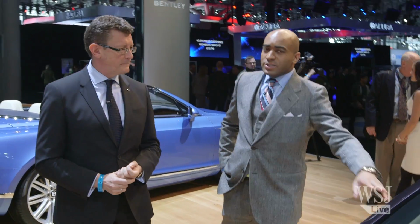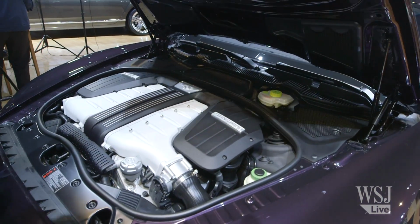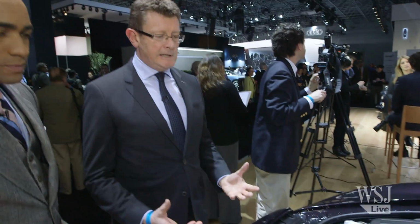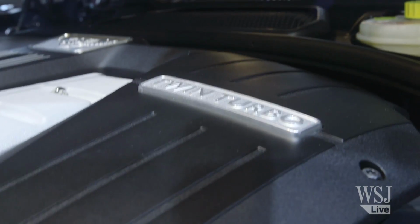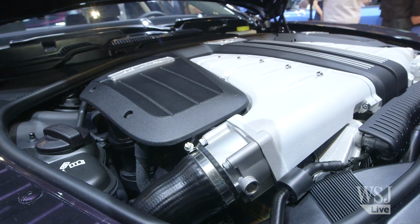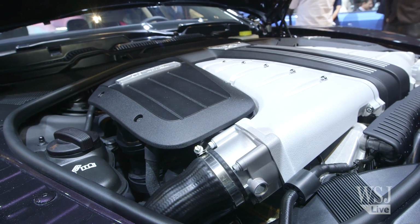Okay, so we've seen the sheet metal and the interior. Let's take a look under the hood. So it's a 6-litre twin-turbo engine, 12 cylinders. It's 2 banks of V's, so it's unusual, but it means it's shorter and lighter than a conventional inline 12-cylinder engine.